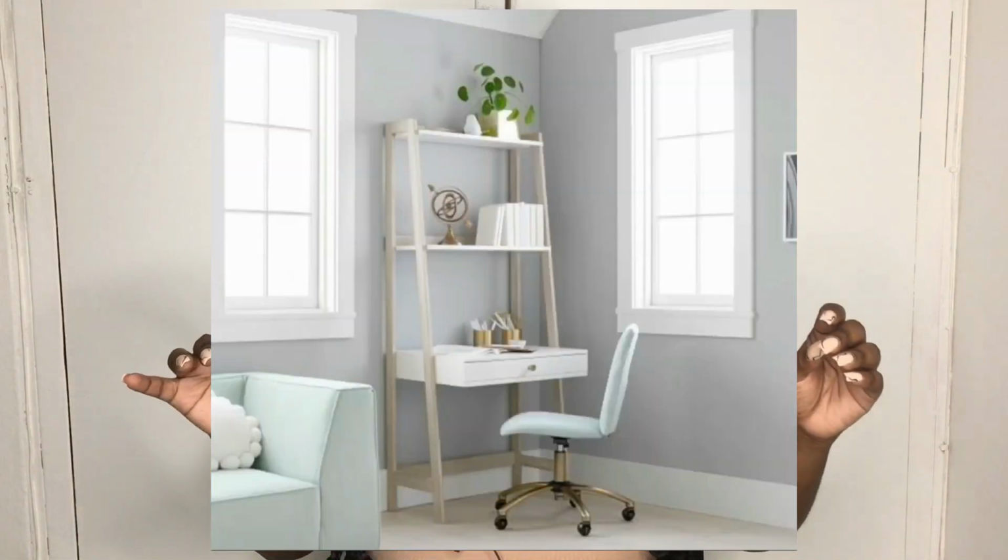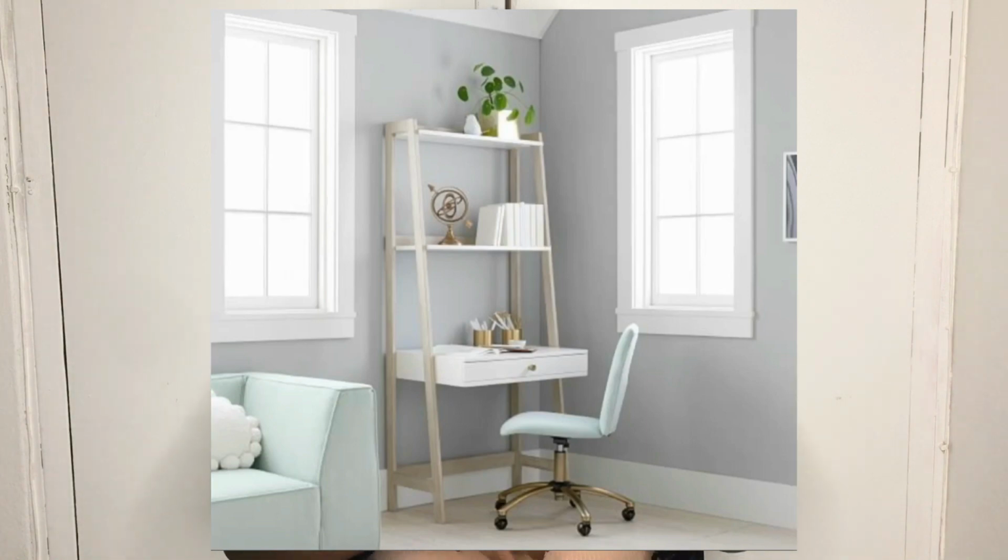The same thing as well for your ottomans. It's a piece of furniture that you can sit on, but you can also have storage in it. I've seen desks that function as nightstands while being an office desk or office table. It's a lot of things being integrated. So multi-purpose furniture is going to be huge.